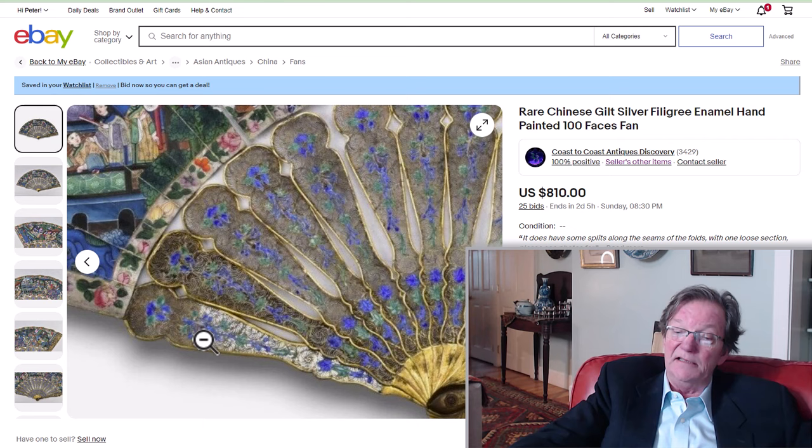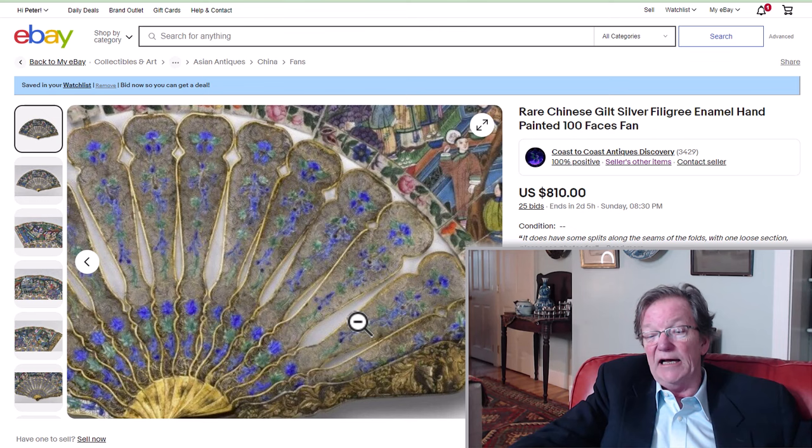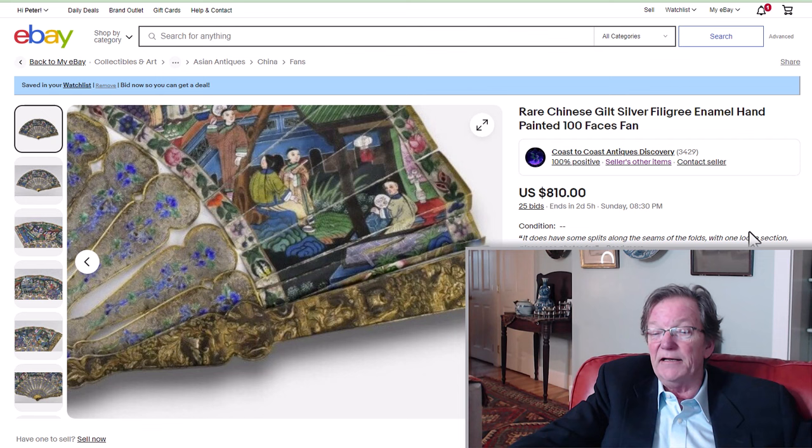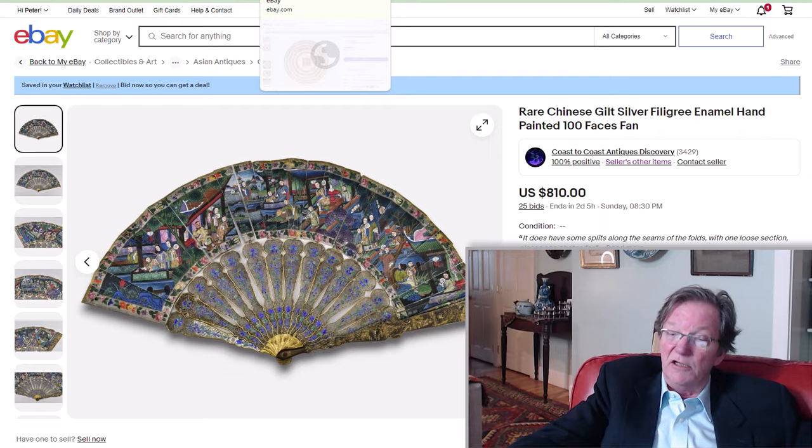So there you go. And this is nicely done, nicely worked. It's got a tiny bit of damage here at the top, but the rest of it looks good. And the silver and enamel filigree work looks very, very good on it. It ends in a couple of days. It's up to $810. Expect it to get up to probably $1,600 to $2,000 at least before it finishes. But a good example. Also on the newsletter page this week.